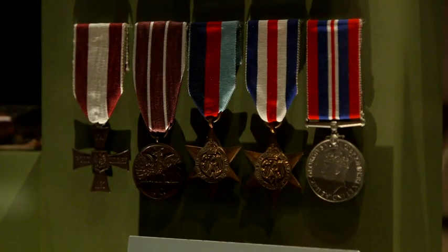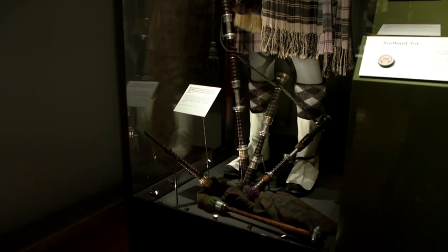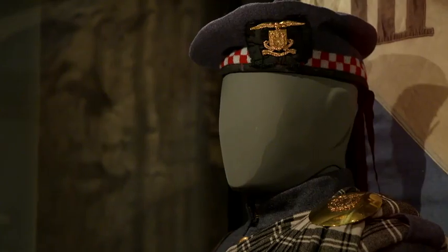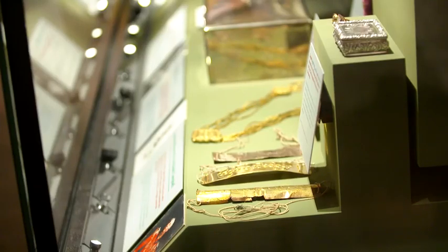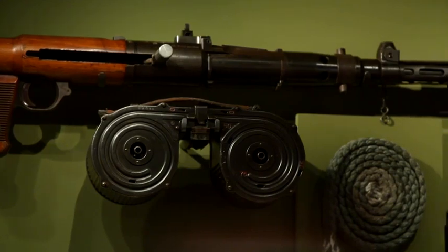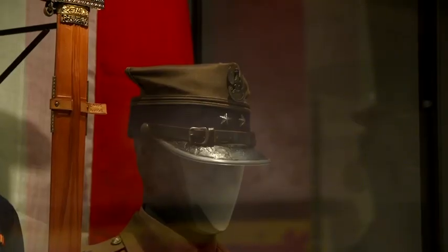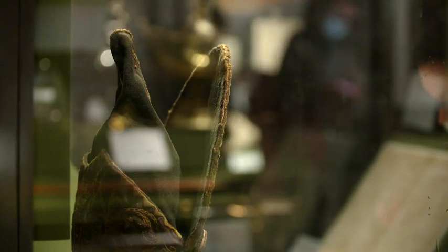Even the simplest of objects can become significant pieces of history when in the right place at the right time. Museums across the country are dedicated to preserving these little windows into the past to allow them to tell their story to future generations. We collect and we exhibit objects that tell stories. These objects are very precious to us. We're very careful to make sure that the object is kept in the best condition.